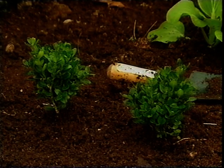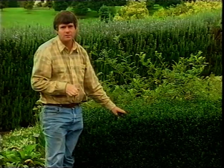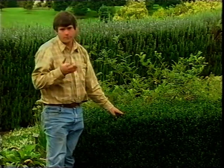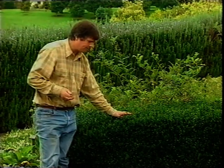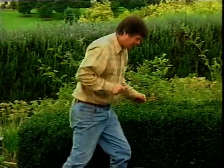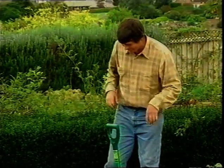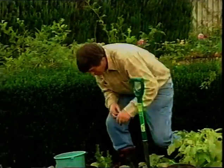This other hedge, this sempervirens, we planted that at 60 centimetre spacings, but it took ages to meet up. My advice would be go about 45 centimetres apart with this. Now, of course, you do need a lot of plants for a box hedge, and the cheap way is to propagate your own. And there's a few ways of doing that.